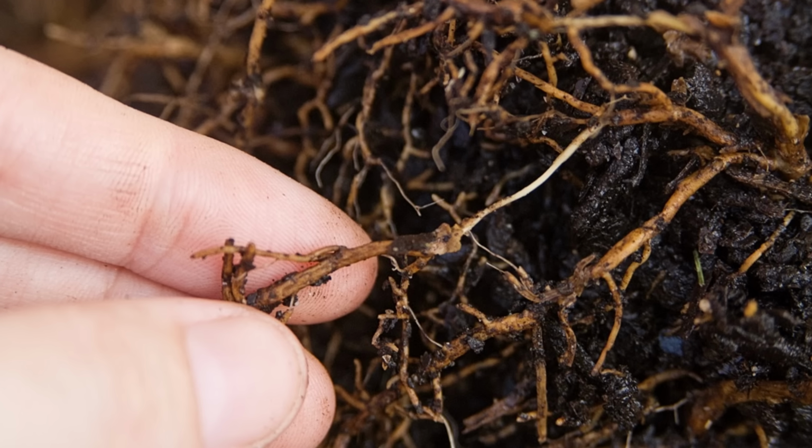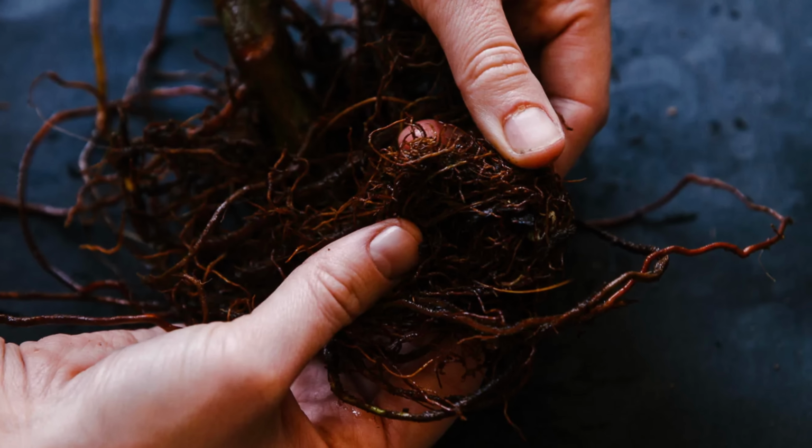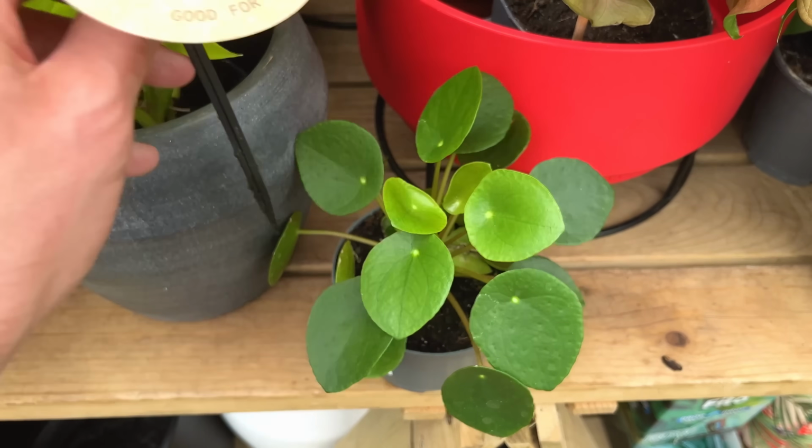None of the roots should be black or mushy. Get your nose in there. If there's a foul odour, then chances are there are root rot issues. And this will usually be accompanied by sopping wet soil, which is unfortunately an all too common occurrence in big box stores. One of the biggest mistakes plant buyers make is not ditching the tag that came with the plant as soon as they get it home.